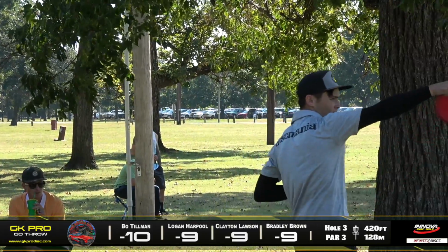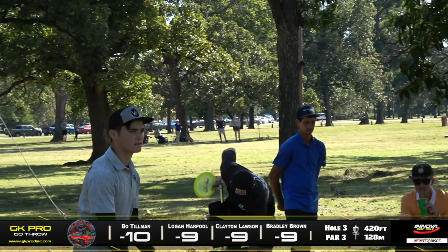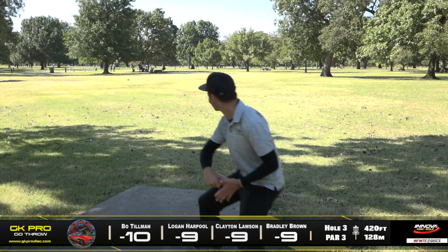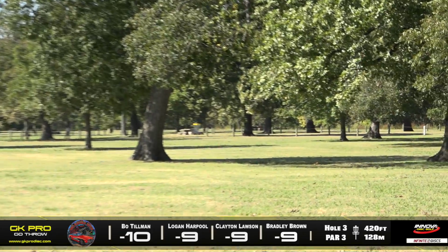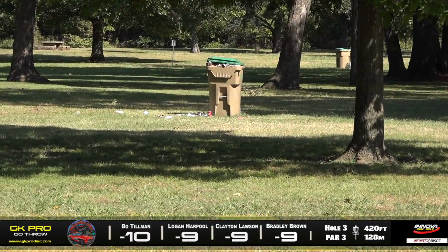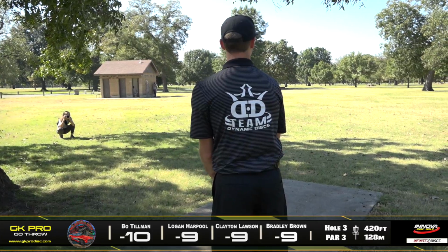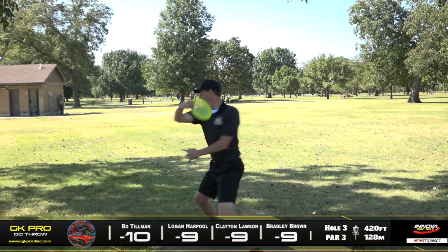Just a little inside from Clayton. It's going to drop down, but he should be able to chip up for a 3. And this guy crushes. It looks like they're dealing with a headwind too, so going roller. It's going to make it flip a little faster. There's OB over there, but he curls up short of it. Near a well-used trash can, it appears. Looks like the raccoons had some fun last night.